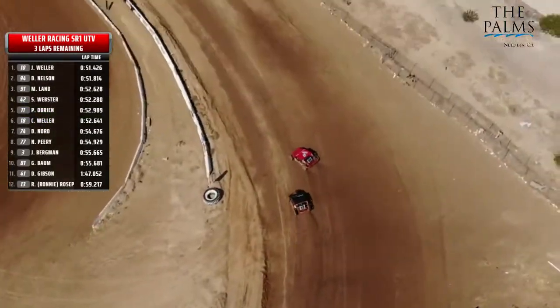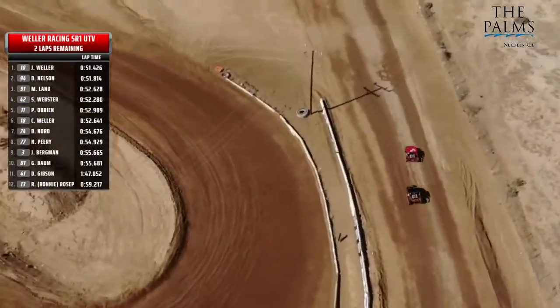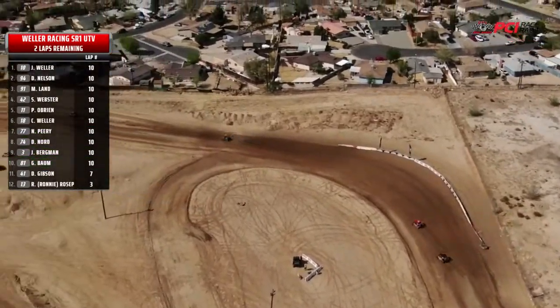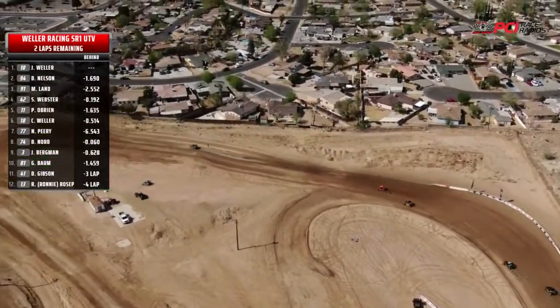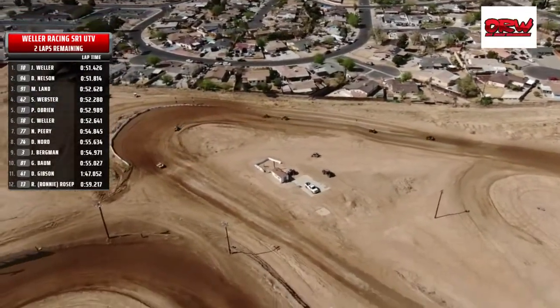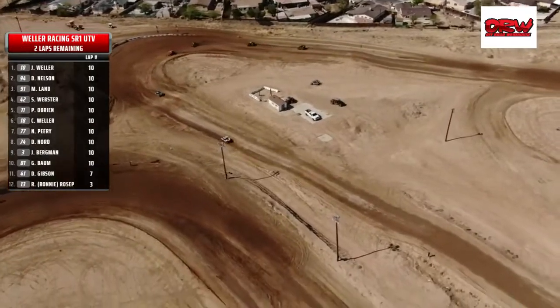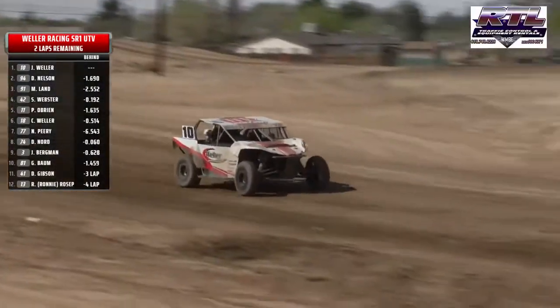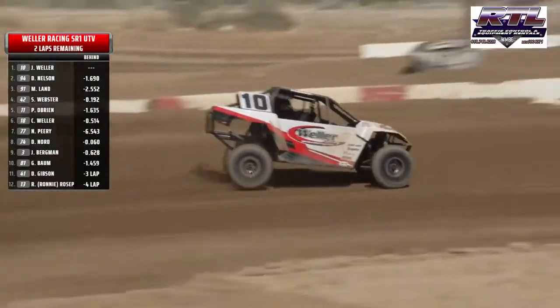Should be seeing the white flag this next time by here, Dave. Yes, sir, that is correct. And it looks to me now like Gibson is out of the race too. Baum is now bringing up the rear in 10th.